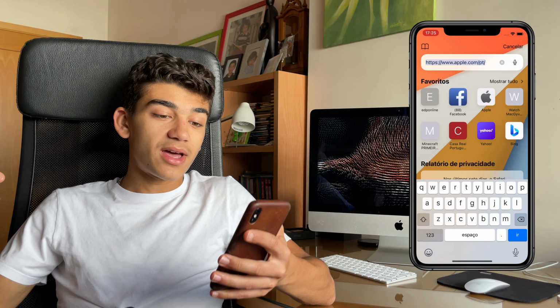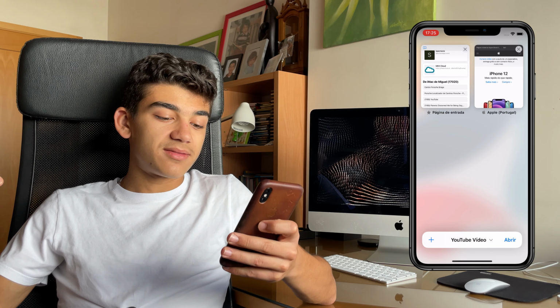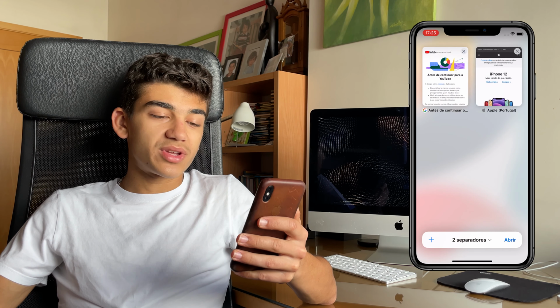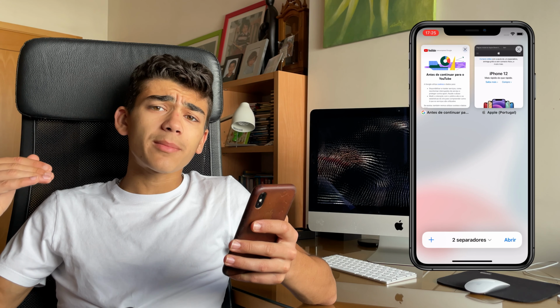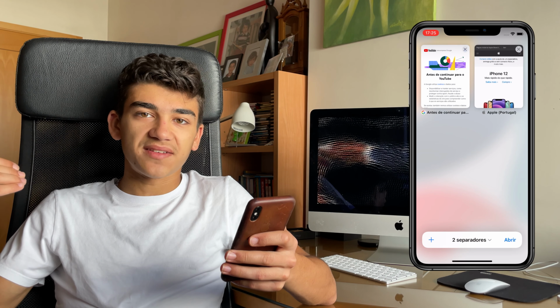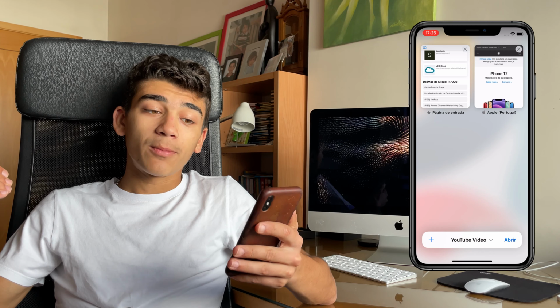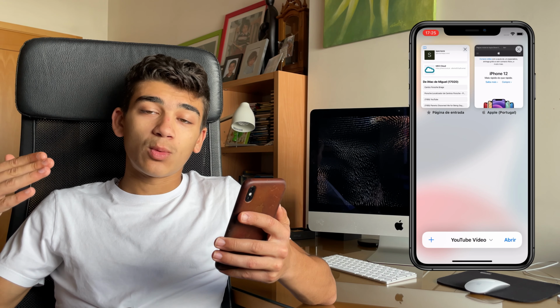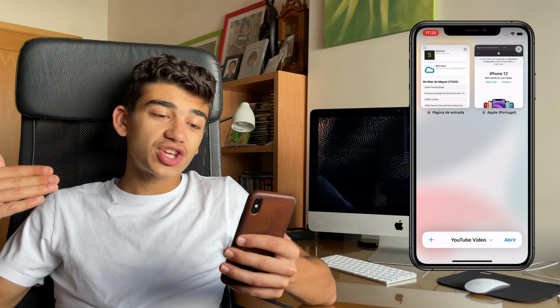And now, if I open my tab group and I open two separators, which are these two different tabs that I have, these are my normal tabs. But if I want to go back to those tabs that are saved in a group, I just tap here and tap YouTube Video. Now, all the tabs that I want to add to this YouTube Video group will be here, like front page and Apple.